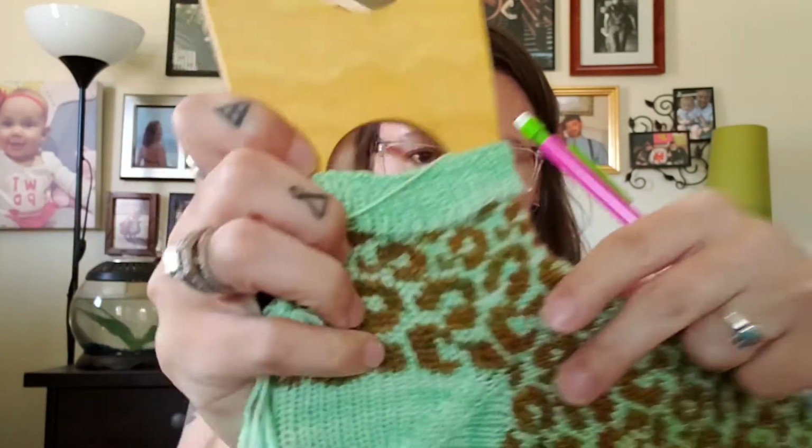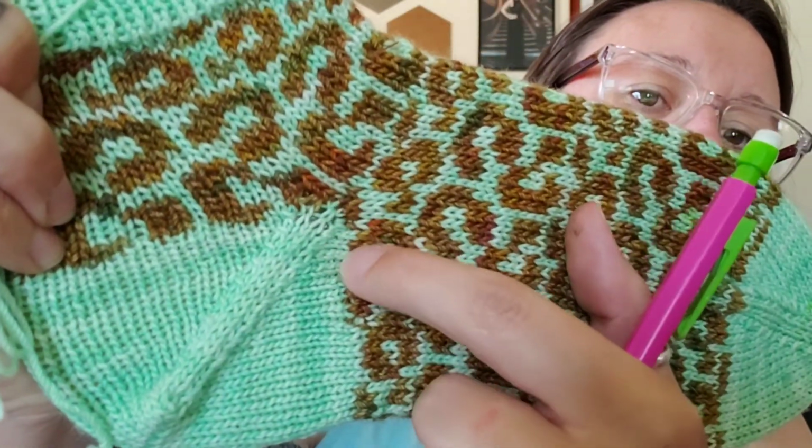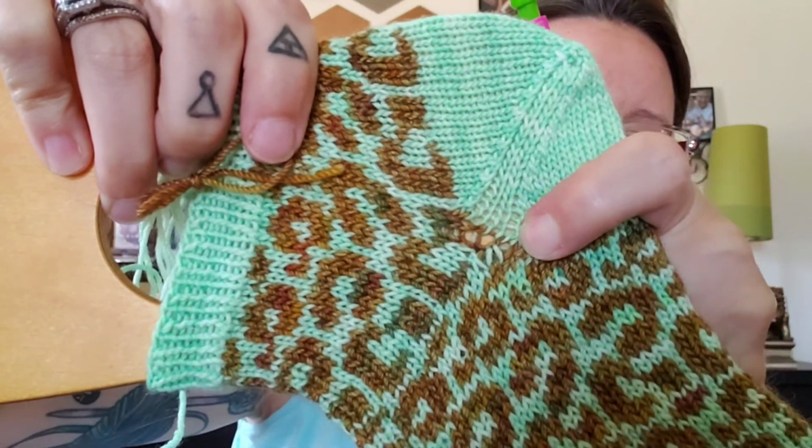Like, I feel like I should have picked up 1 more stitch on each side so there's not as big of a gap. You can definitely see that it's like gappy. Can you see how gappy it looks? Well, to me, I can see this side looks worse. I don't know. It's kind of gappy. Yeah, so it's waste yarn that you put in. Yeah. These were really fun though.